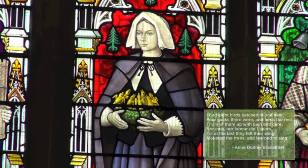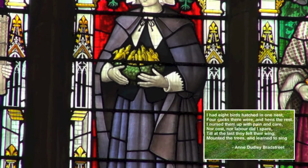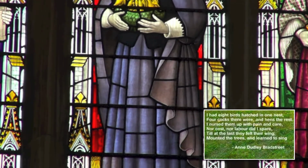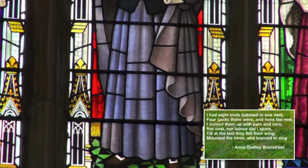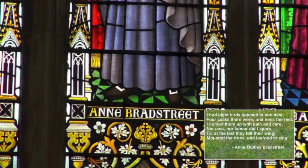I had 8 birds hatched in one nest, 4 cocks there were, and hens the rest. I nursed them up with pain and care, nor cost nor labour did I spare, till at the last they felt their wing, mounted the trees, and learned to sing.